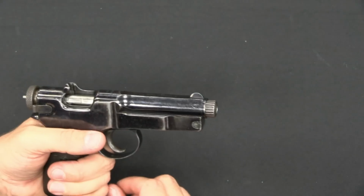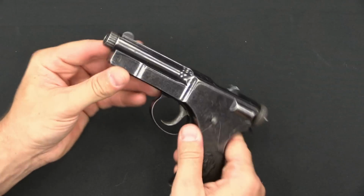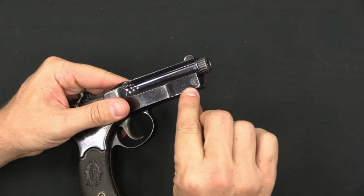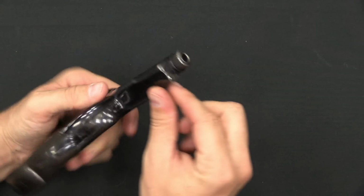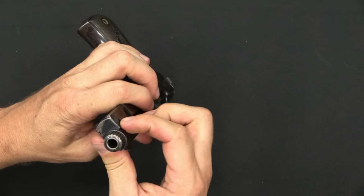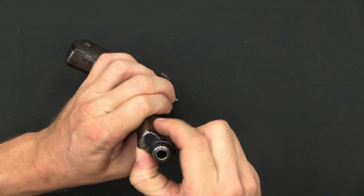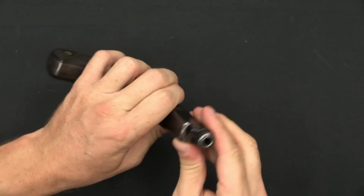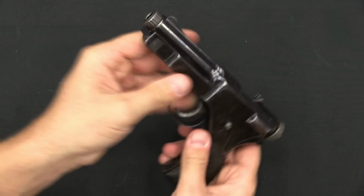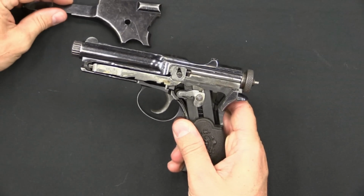We can also happily take a quick look at the internals of the gun because it's very easy to get to them. You can see there are a couple of little grooved gripping areas on the front here. What I'm going to do is push in on this one and pull it forward on this one. It's a little hinged latch that lifts out like that, and then the whole side plate comes off the gun.